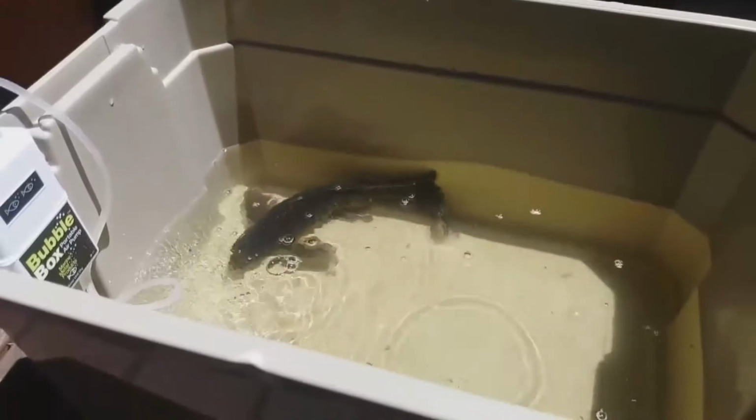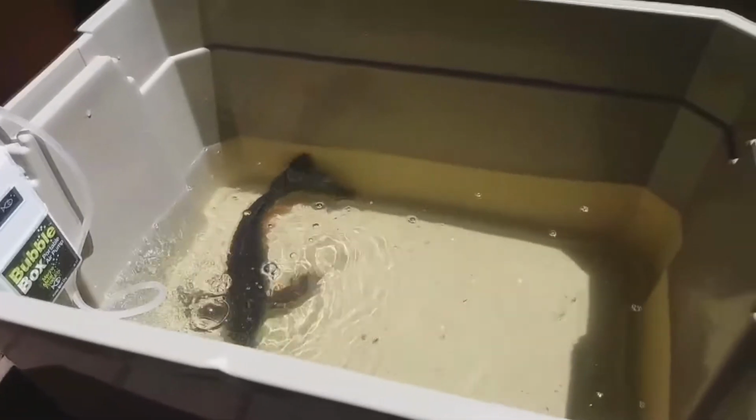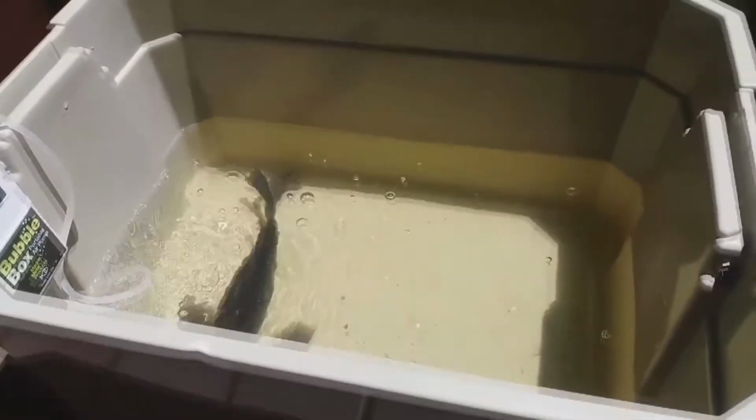Yeah, when it comes to moving things in a car, or even just moving them from one room to the other, you're going to need heavy duty totes. If it's going to be a long move, like a car trip or something, you're going to need your air bubbler, you're going to need your Prime. But the most important thing is making sure that the tote is strong enough to handle the water load. If you have too thin of a tote, it's going to collapse. You're going to have a wet car and a dead fish.